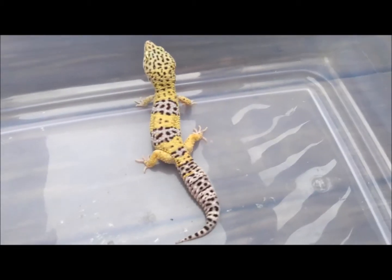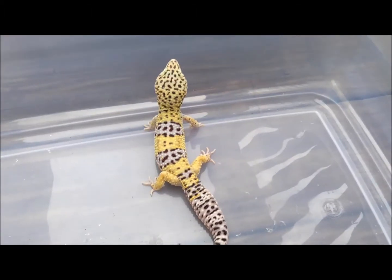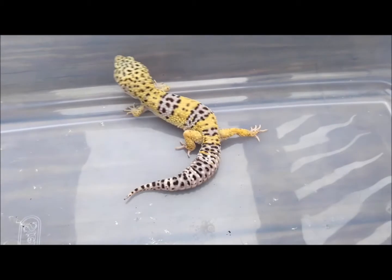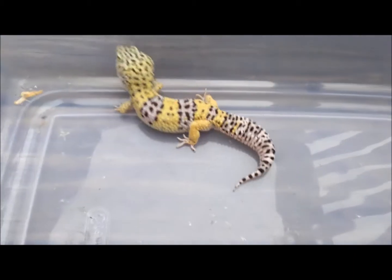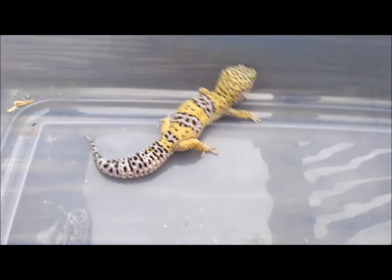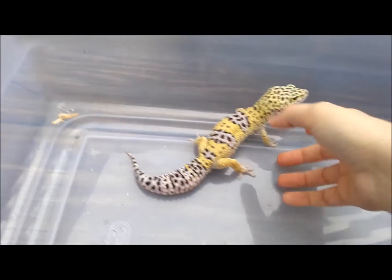He measures about, I think he's like 10.5 inches, if I remember correctly. So he's actually the dad to all my F2s that I have. I have 4 of them that I kept from last year. But, it started with him and the next girl, so I'm gonna move on to her. So get him put up. Come on, dude.